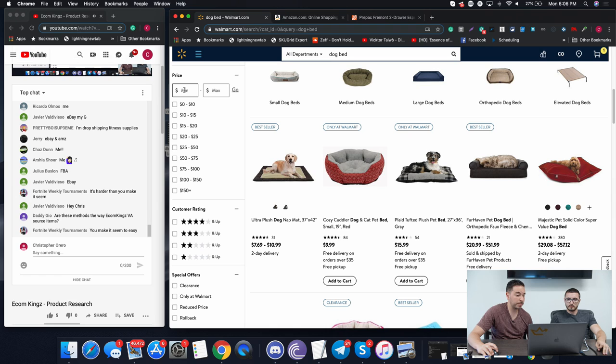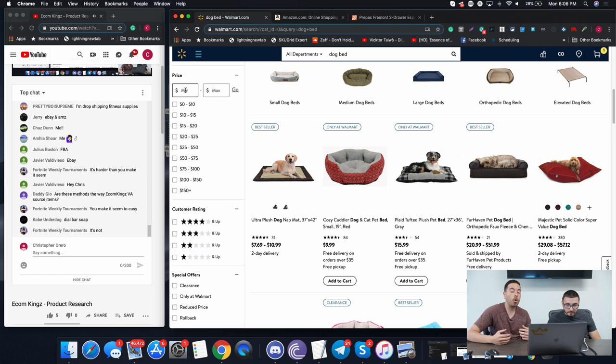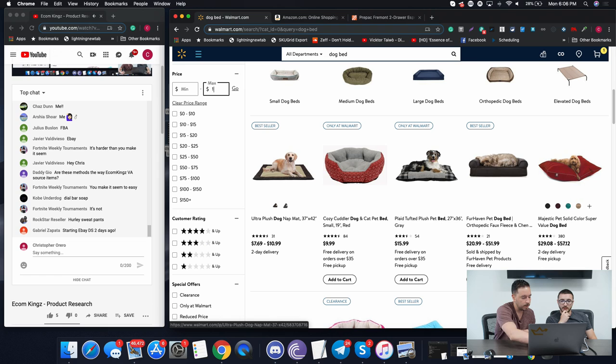Sometimes if you're looking for a specific price, a lot of the time you have to watch your capital, right? So if you don't have a whole lot of capital, maybe you don't want to be sourcing $500 items from the go. So we might as well just put a limit here to avoid all these super expensive items. Even though I don't think dog beds get that expensive, you probably don't want to do more than that.